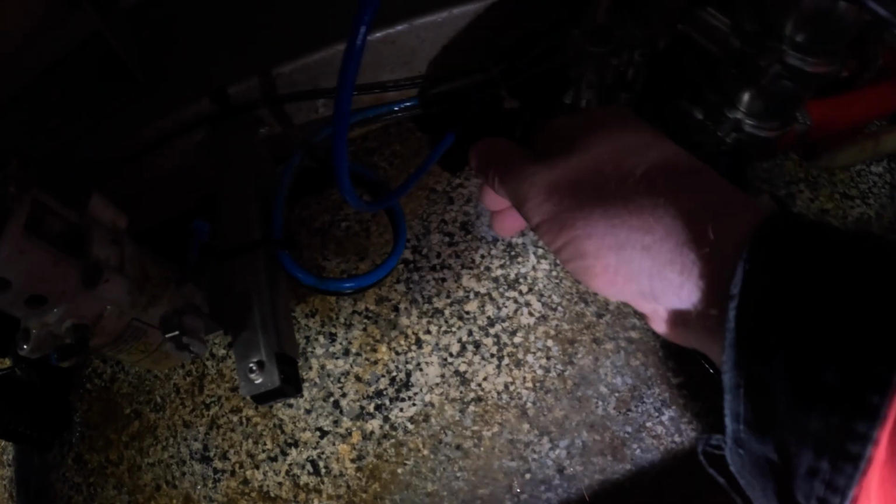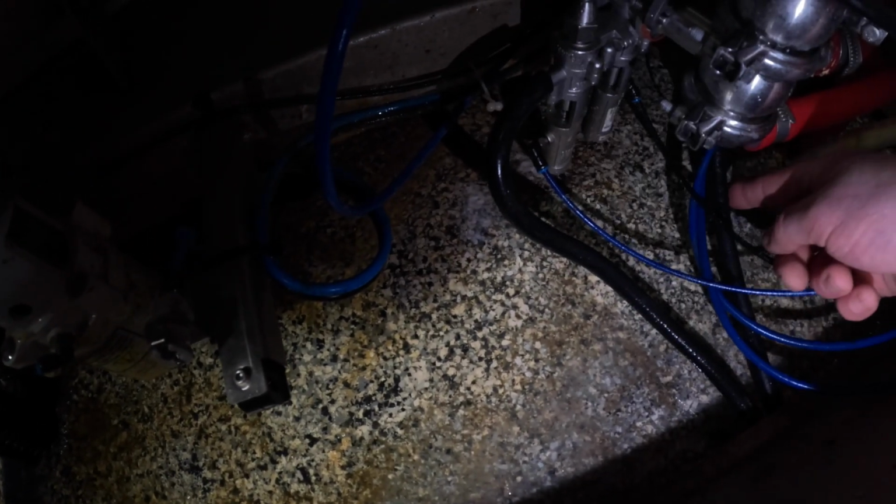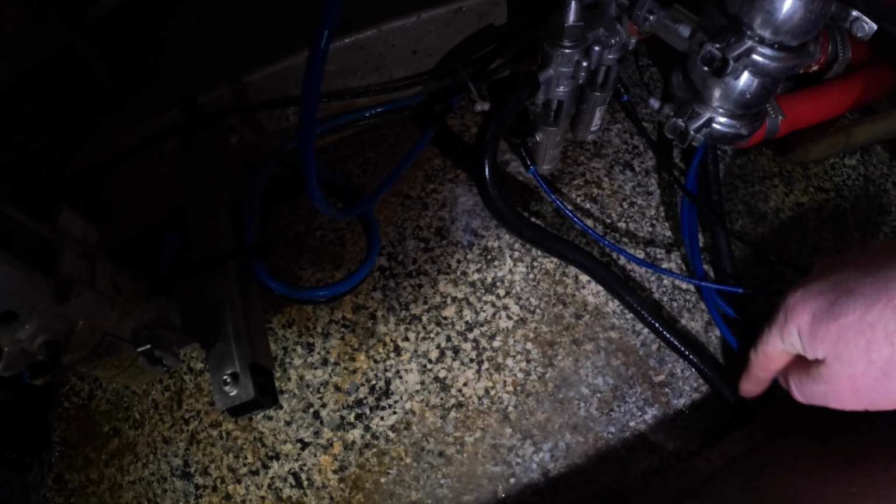Okay, it's much better. Rubber pipe on each one now, one from each side. It'll just drain straight into the drain now instead of making a mess.